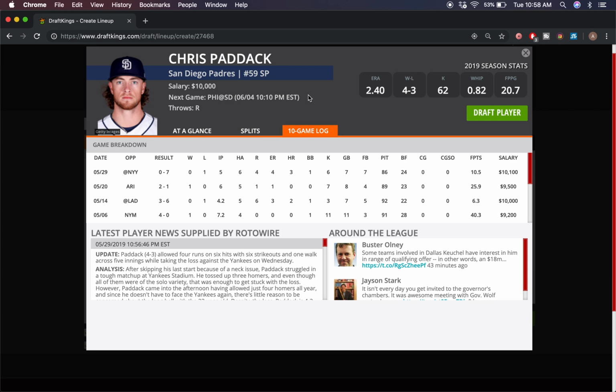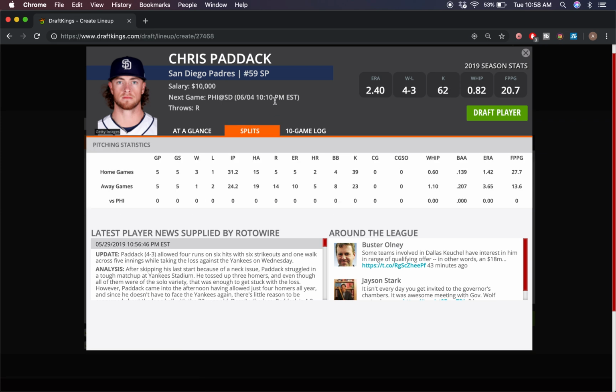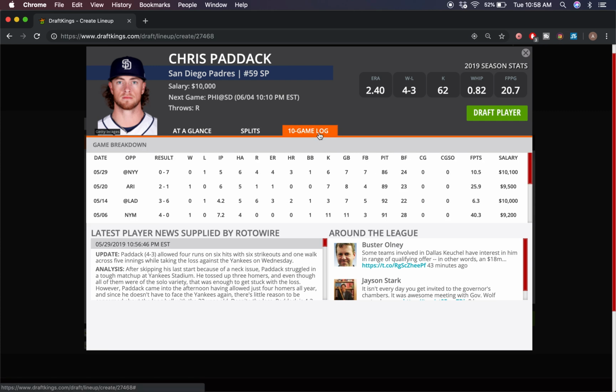He has a really good spot. I mean, he has a 28% K rate so far in the year, so he has strikeout ability. He's shown the upside with 25 against Arizona, 40 against the Mets, 36 against Seattle. And he's been really dominant at home. If you look at the splits here, in his 5 games at home, he's averaging 27.7 fantasy points per game. And you see the .139 batting average and the 1.4 ERA. So really good stuff here.